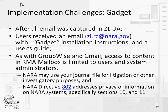Also, the Gadget. The Gadget was tough because we had to give them some very specific instructions about how to install it. We had to tell them an email was coming with Gadget installation instructions and a user's guide, and then give them step-by-step instructions on how to install their Gadget, and once installed, how to use it to open up ZL Unified Archive.